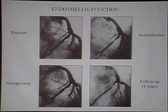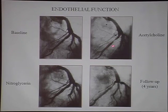Now, here's a patient that had a stent placed in his right coronary artery, and here's his left coronary artery. It doesn't look so bad. There's some modest narrowing. You infuse acetylcholine. Acetylcholine is an endothelium-dependent vasodilator. If your endothelium is working well, acetylcholine will dilate the artery. If your endothelium is not working well, if you can't make nitric oxide, it'll vasoconstrict. This man had endothelial dysfunction. He could not make nitric oxide in response to acetylcholine. He went into a spasm, and he would have chest pain.